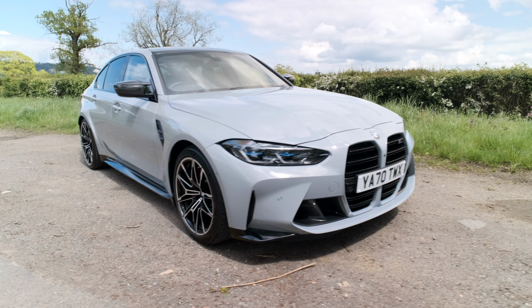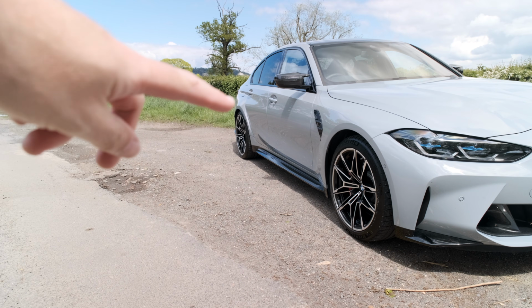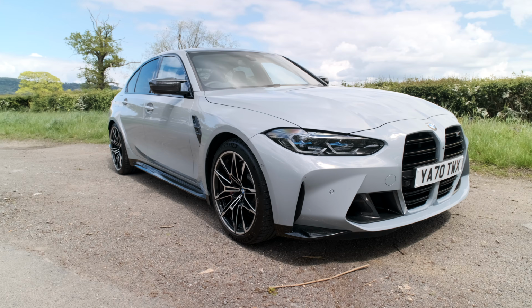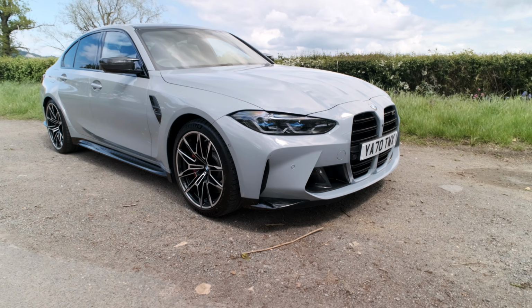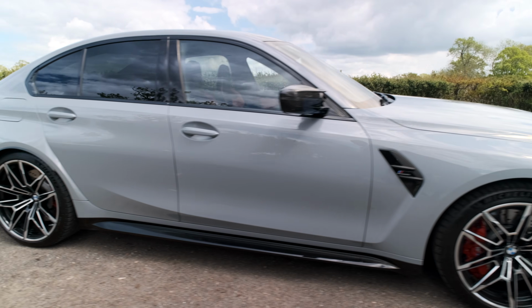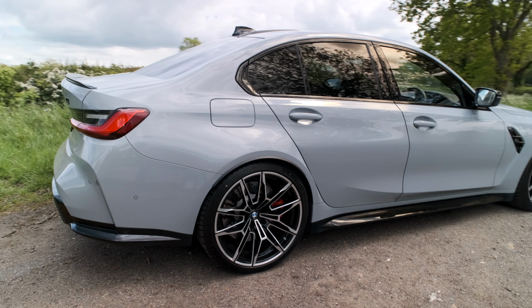I think it suits the M3 more than the M4, and I think the M3, like back here, looks butcher because it's more pumped out, whereas the M4 is just based on the wider by default 4 Series. I think this is just a more well-proportioned thing. This is a £74,000 car. This one's got 10 grand of options on it, 6 grand of which is carbon fibre.